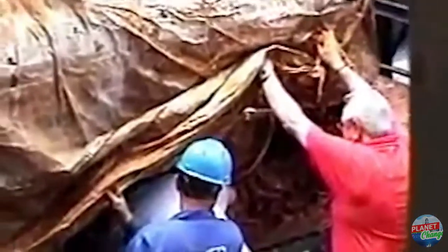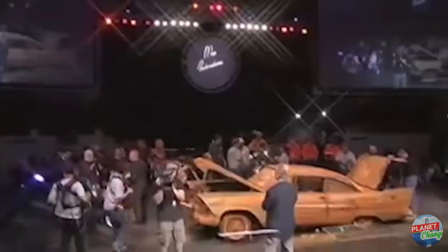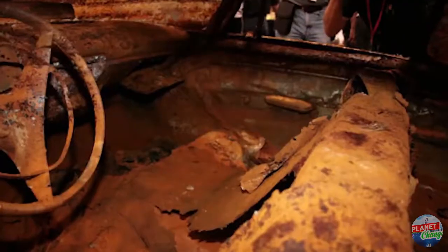The interior elements had completely rotted, and the engine was pitiful. It was clear to everyone that Miss Belvedere had no chance of recovery. By the way, the cassette with the records in the glove compartment wasn't found. Apparently, it disappeared completely the same way as the car key.